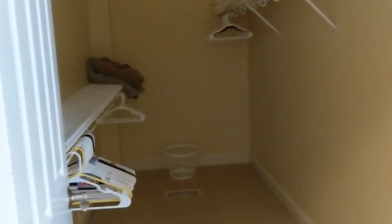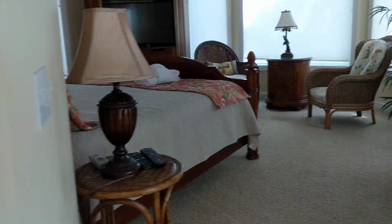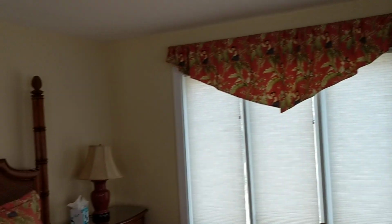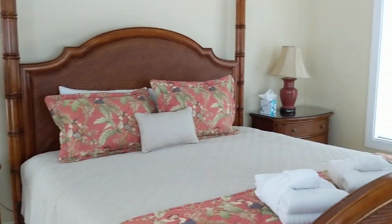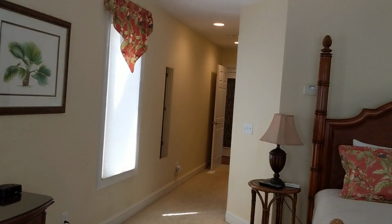Good size walk-in closet. And this isn't a linen closet. It is locked, so I'm sure it's an owner's closet. This master is big enough, this wall is big enough for a small end table, your king bed, and then a decent size end table.